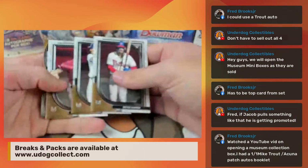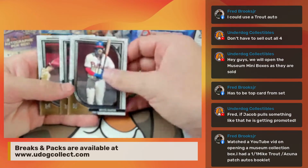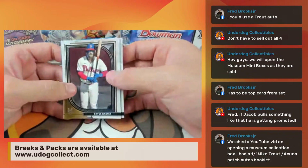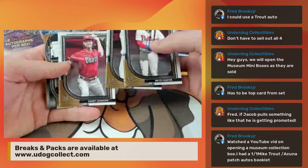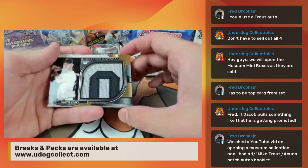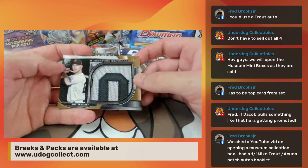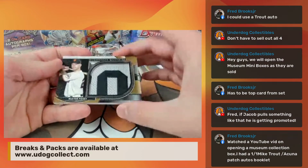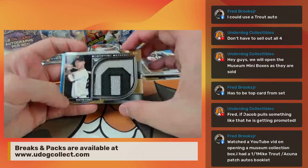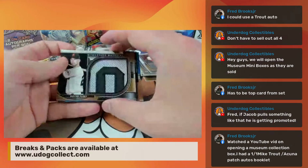Bryce Harper, Cody Bellinger. Get a focus here. There we go. Bryce Harper, Cody Bellinger, Randy Johnson. And here we go. Here's a nice pack. Momentous material. Buster Posey patch, 4 out of 5. And that looks like it's from his number on his sleeve, probably. Looks like you get a little bit of the 2 there, 0 on that one. That's a sweet Buster Posey patch, 4 out of 5. That Buster Posey going to Shane Warner with the Giants.